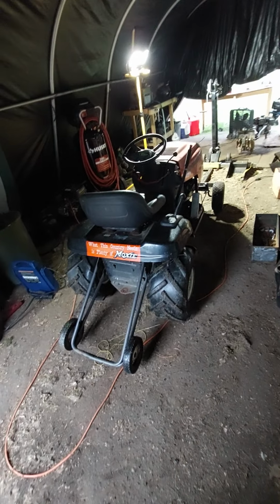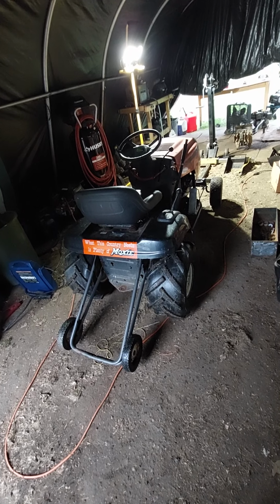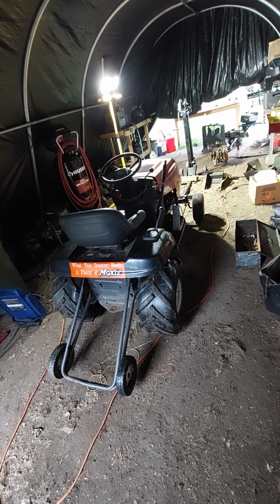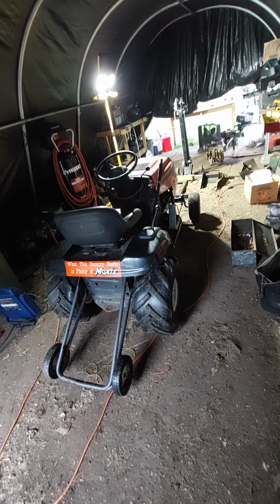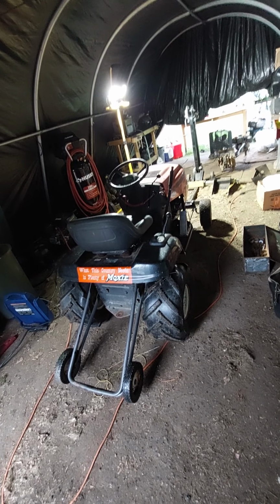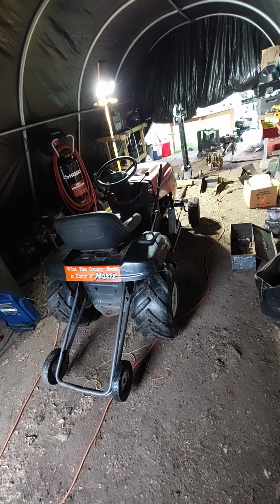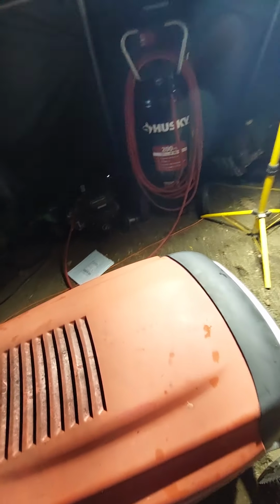So I started off just stock, overrode the governor, raced it one race, raced it another race. I don't believe I had the wheelie bar or the Kohler in it. Anyways, the Kohler pooched like they all do, pretty much. Didn't like it. And so I got this 14.5 horse Briggs and Stratton industrial commercial flathead, and I moved it forward about, I think, 8 inches. It might have been 7. I can't really remember.